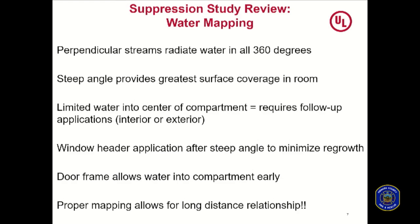When we talk about water mapping, again, this is where water is going inside the compartment based on how we deflect that stream. When we have a stream that's perpendicular to a surface, so picture taking a fire attack line and aiming it straight at a wall across from you, that water is going to radiate out in all 360 degrees. The shallower that angle of the stream, the more water is going to go directly ahead of you and not as much behind.